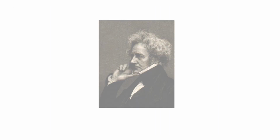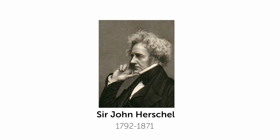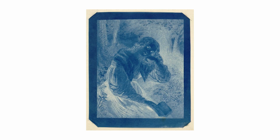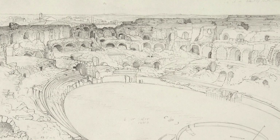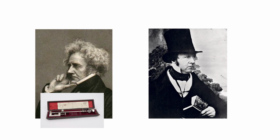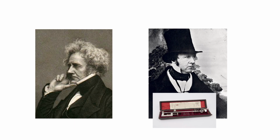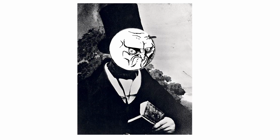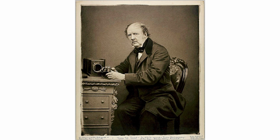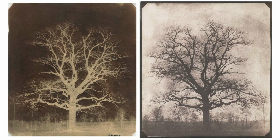One of the great users of the Camera Lucida was Sir John Herschel, who created the cyanotype process. He used a drawing device as he studied botany specimens and landscapes while traveling. Herschel's friend, William Henry Fox Talbot, borrowed his Camera Lucida and tried for weeks to draw with it. But he became very frustrated with his results. He spent the next several years trying to fix images to paper faster and without drawing. And the process he invented was called photography.